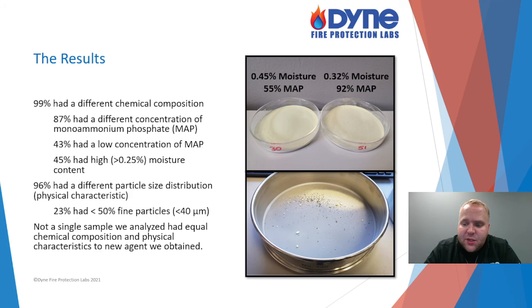Regarding the physical characteristic results, the particle size distribution, we found that 96% of the samples had a particle size distribution that differed from the agent listed on the nameplate. 23%, or almost 1 out of every 4, had a low amount of fines, or less than 40 microns. The Naval Research Laboratory has a great study, somewhat old but still valid, that demonstrates the importance of particle size on extinguishment performance, and particularly those fines. So in the end, of all these results, not a single sample we analyzed sent to us by FTI and compared to the new virgin agent we also tested would have had both equal chemical composition and physical characteristics to the agent on the nameplate.